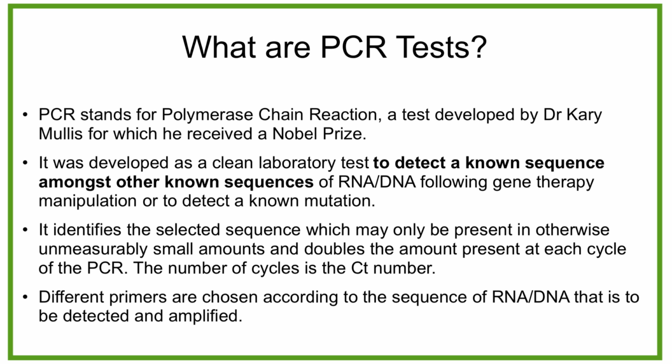So what are PCR tests? PCR stands for polymerase chain reaction, a test developed by Kary Mullis for which he received a Nobel Prize. It was developed as a clean laboratory test to detect a known sequence amongst other known sequences of RNA or DNA following gene therapy manipulation, or to detect a known mutation. And I've put the bold in because it's really important. There's a subtle, really important aspect to this definition, which is that it is detecting known sequences amongst other known sequences. That's really crucial. And I didn't get that straight away.